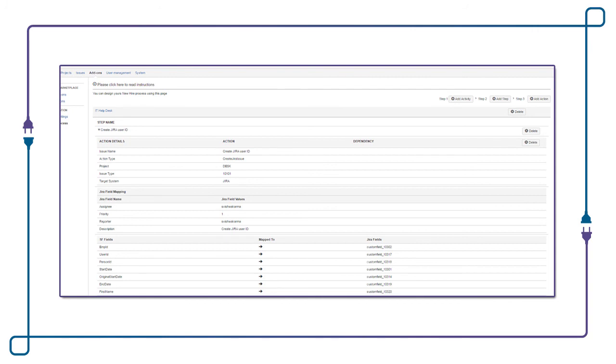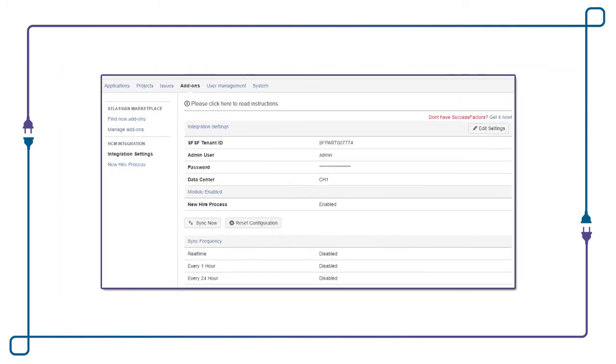Once you save, the configuration information gets collected in the Process page. You can edit and delete any of the configurations as required. Now you can view the settings done to the integration in the Integration Setting page. Any changes to the setting can be done using the Edit Setting button. The Edit button will take you to the same page as shown here.